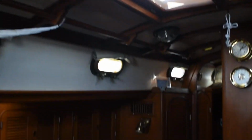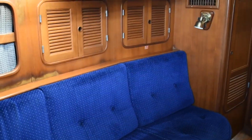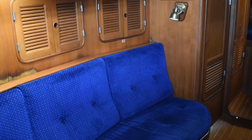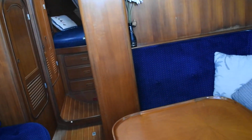Forward from the galley is the main salon. We have two bench seats, one to port, another one to starboard, around the good size salon table there. Good seating there for six people or so.